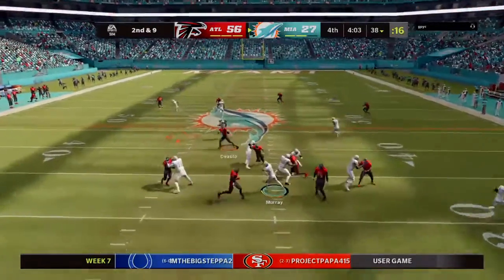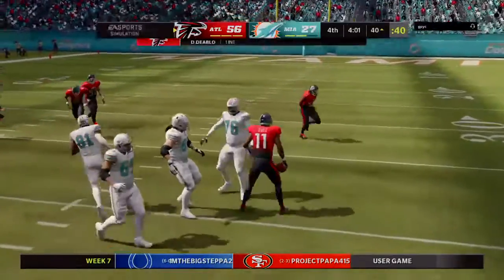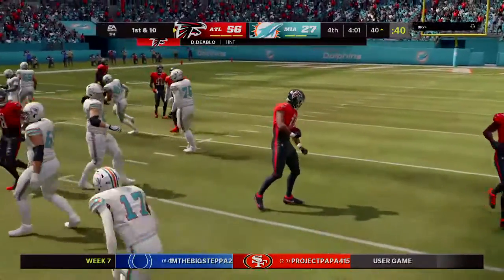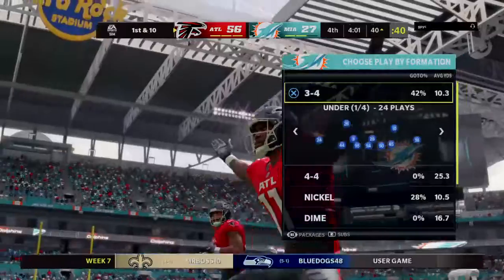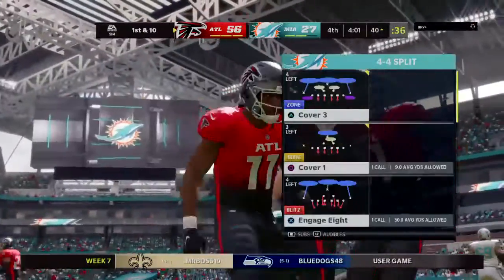Now Murray. And now here is another interception. Picked up by the rookie, Divine Diablo. And they are going to set up shop at the 40-yard line. Well, to be frank, CD, this is getting tough to watch.